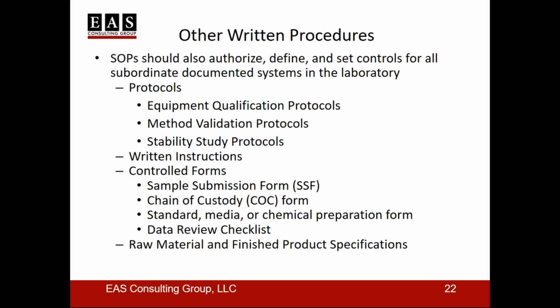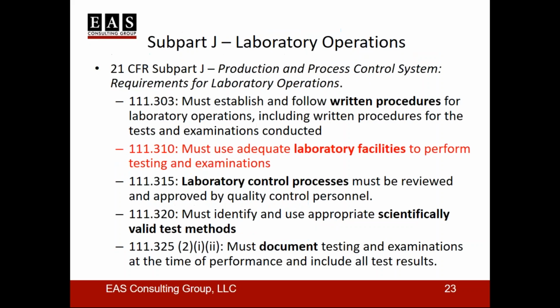The laboratory will have a lot of other types of controlled systems, such as a sample submission form, often referred to as an SSF, a chain of custody, and standard media or chemical preparation forms and data review checklists. Depending on whether the laboratory is internal, the laboratory is often responsible for raw material and finished product specifications, because that is your technical group. So they are often responsible for that. If you're using a contract laboratory outside of your own facility, then you'd have to provide that to them, and they would not likely have those procedures.